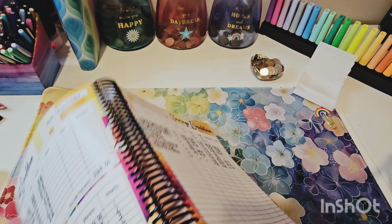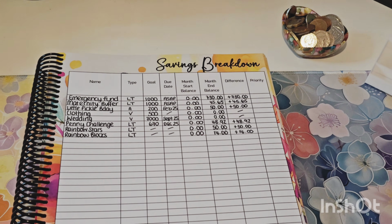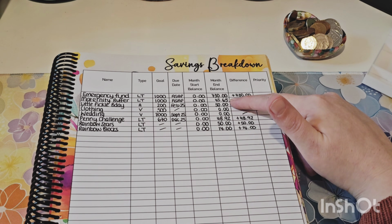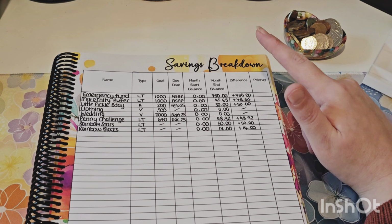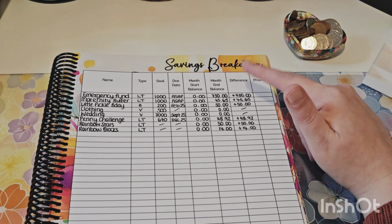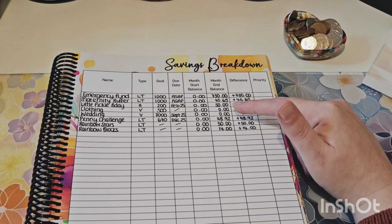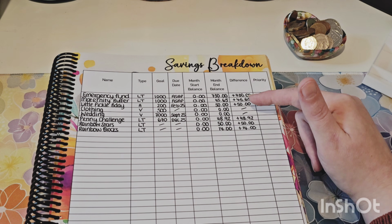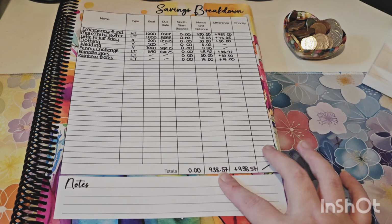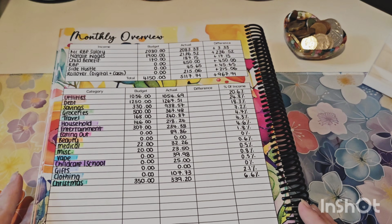But what I will show you is my savings breakdown sheet. This is where we are at with our savings. We've got £730 in emergency fund. We've got £45.65 in maternity buffer. Little Pickle's birthday has got £50. Our penny challenge now has, once we've added this £18 in, £48.92. The Rainbow Stars challenge we've just added £50 into, and our Rainbow Blocks challenge that we do with our money before the month starts has £14 in. So in savings we currently have £938.57.